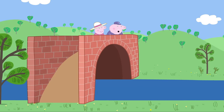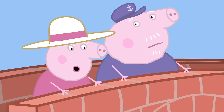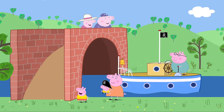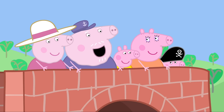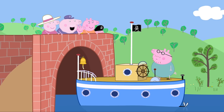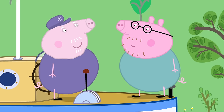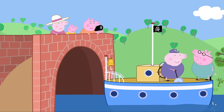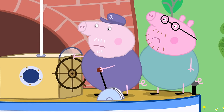They've been gone for ages. I hope my boat's all right. Look, there they are. Hello. Hello. Ahoy there. I'll just park the boat. You park a car, but you moor a boat. I'll show you. Grandpa Pig is going to moor the boat. The secret of mooring is to do it carefully. Mind the bridge! What? Look behind you!